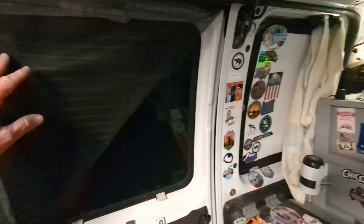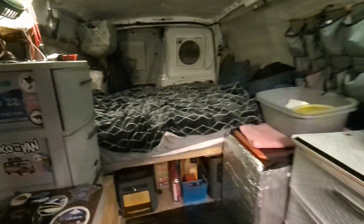Have the screen kind of pinned up here with a magnet. And I have another screen up in the back that I roll up, and I put an alligator clip on it, and it sticks to a magnet right there. See that round one? It just rolls up and holds it there. Okay, let me get on back here. And let's see.